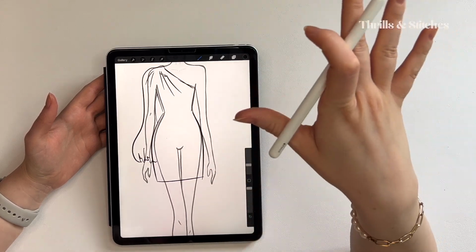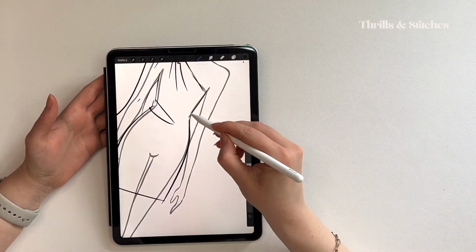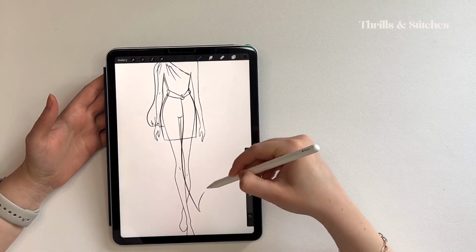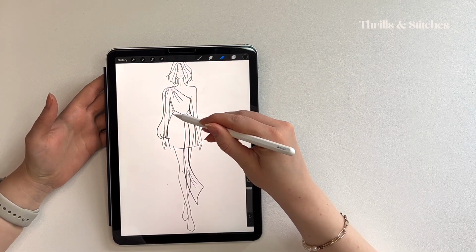And now the detail that I want to get in here is the sash that she has around her waist. That's kind of cool because it repeats the asymmetrical detail of the top and it gives it a really nice flowy piece. I do like that. I do really, really like this. The question still is, do we go practical or do we go sexy?